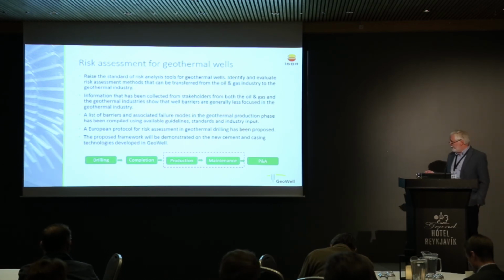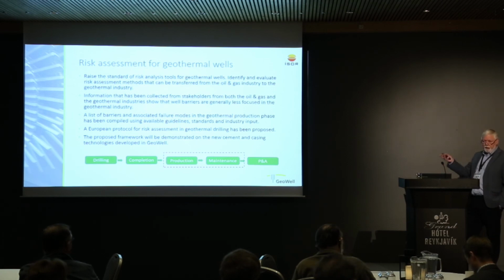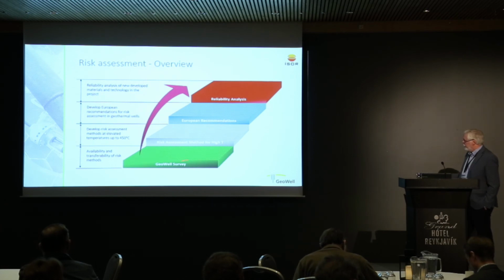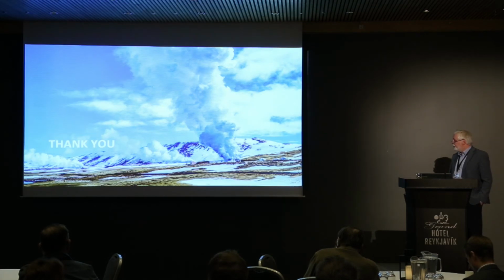And now the final part of their work is to use this protocol, or demonstrate it, on the activity that has been done in other work packages within GeoWell. For example, the work that has been done on cementing and flexible coupling and so on. This describes what they have been doing: they started with the survey, and are now doing what they call reliability analysis on the other activities within the project. So this concludes my presentation.